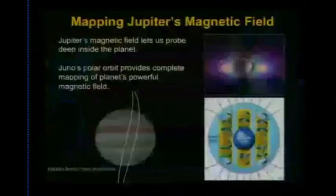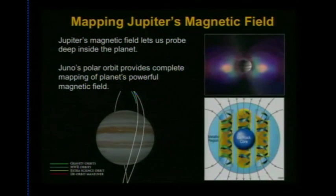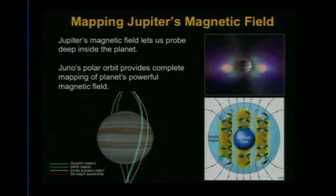Okay, I'm probably already over my 5 minutes, huh? So what we'll do is I will let you see this movie, but I won't talk about it very much. This is what our orbit looks like if you put it in Jupiter's rotating frame.